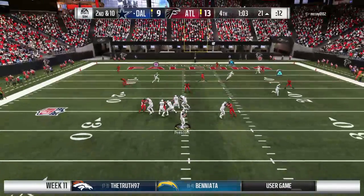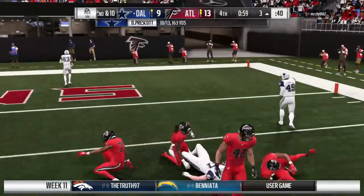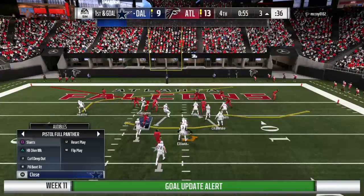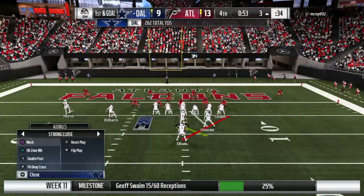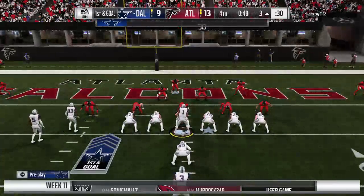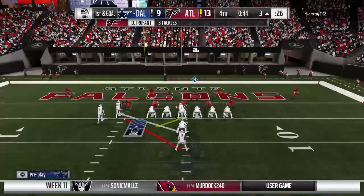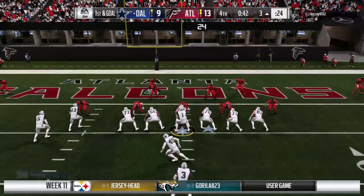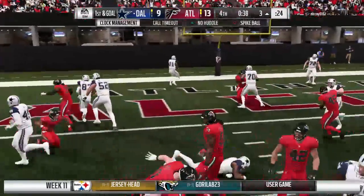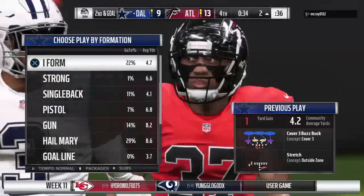Back to throw. That is caught inside the 5. And stopped a few yards shy of the goal line at the 3. That one good for 17 yards, and now they've got it first and goal. Now Elliott. So he got free of one tackle, but couldn't do a whole lot else. Only a yard on the pickup there.